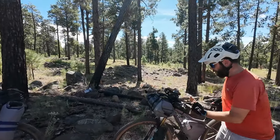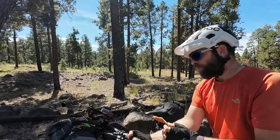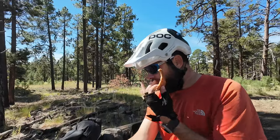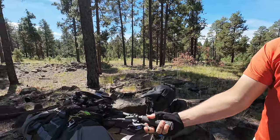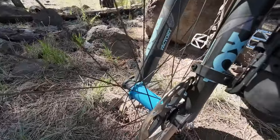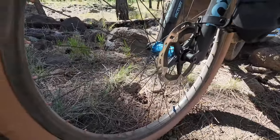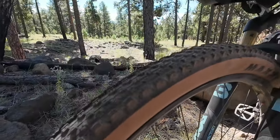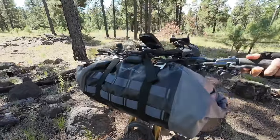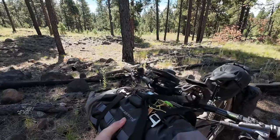Bike check for Devin. What are you riding here, bud? I've got the Ibis IB9. Carbon. Nice. Onyx hubs. I don't know what the rims are. They're handmade though, but they're sweet. And they're carbon. Because he's fancy. And tan walls. And a Fox 34. Nice. And then Blackburn bags.